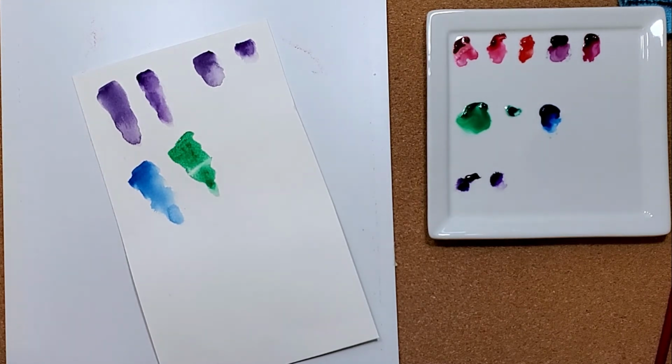And it has the same pigment as the Winsor Green Yellow Shade in their professional line. And I'll be putting that information in the video for you as well.